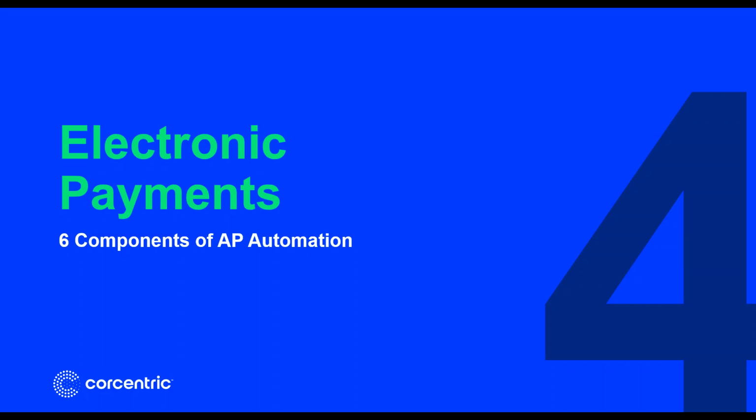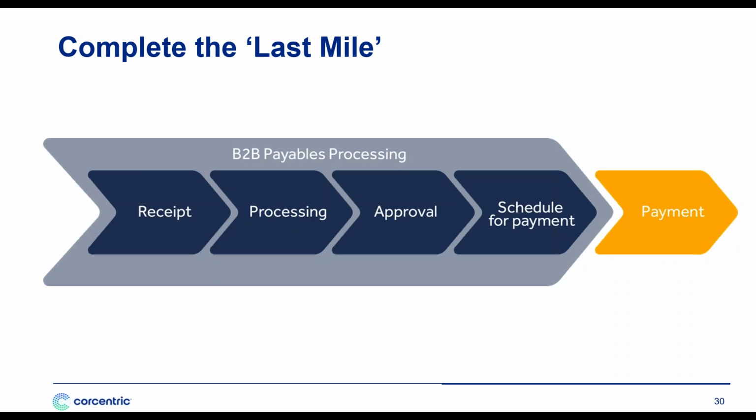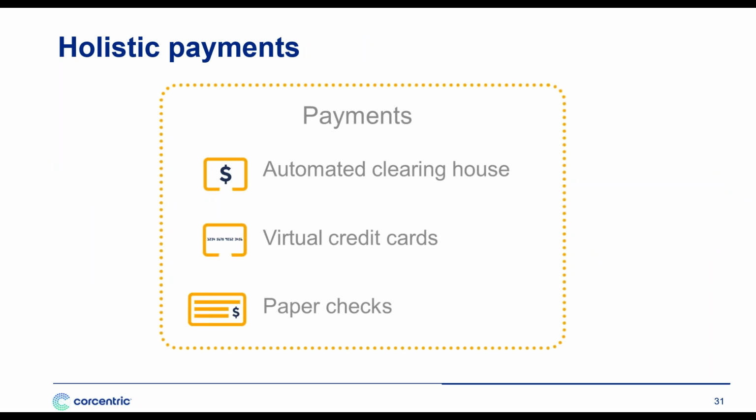The next consideration for accounts payable automation is electronic payments. We often talk when it comes to AP automation about invoice processing. We sort of leave the whole payment piece off to the side. Well, it's imperative that businesses complete the last mile of automation. You need to think holistically about your payments. We, as consumers, are paying businesses more frequently using a card or bank withdrawal. There's no reason that our businesses shouldn't be doing the same.